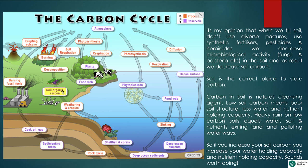the microbiological activity. So our fungi and bacteria are not working when we're farming under what some will call a conventional system, and then as a result we decrease soil carbon. And in my mind, the correct place for carbon is in the soil.